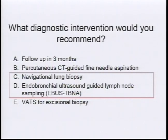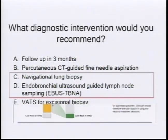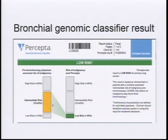But because the cytology during the case was negative, we weren't seeing any malignant cells, and you usually don't get granulomas during the case, so you don't get that information. That's something that comes after with the final results. So during the case, you're not seeing cancer, so we did the brushings for the genomic classification analysis testing. And you can see this is the way the report comes back.